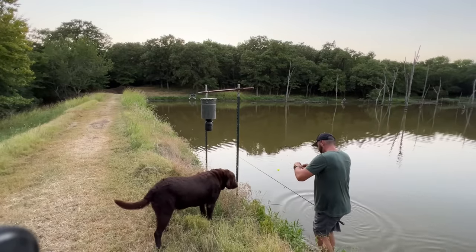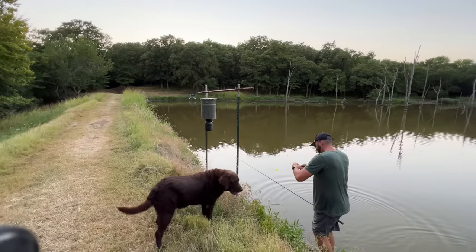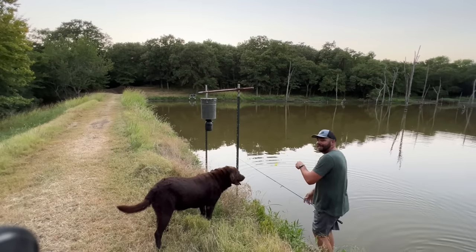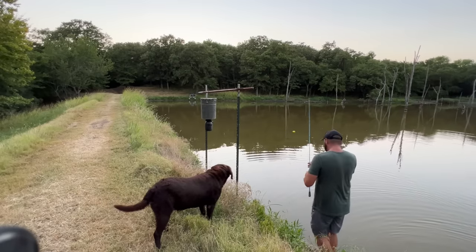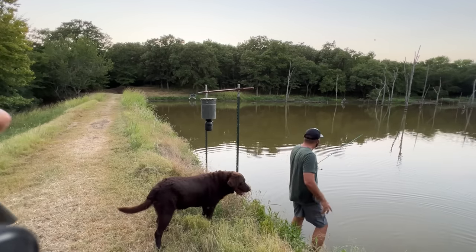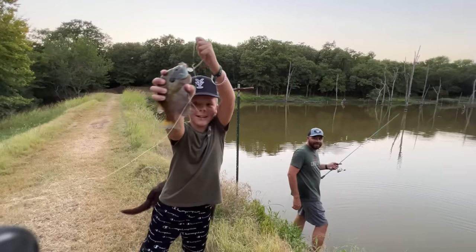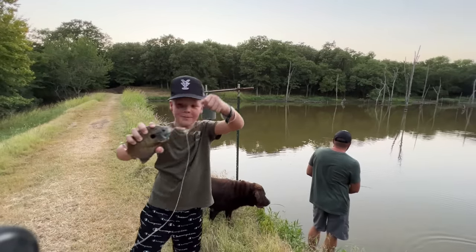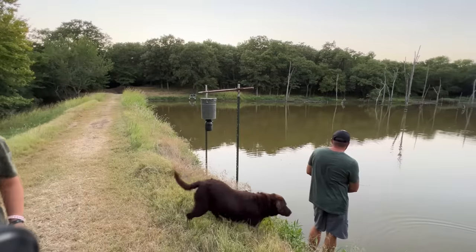It bit. Ah! It peed on me! And I didn't get it on video. Look at this, Dad. Show the camera. Look at this. It's peeing. It won't stop. It finally stopped. That's gross.